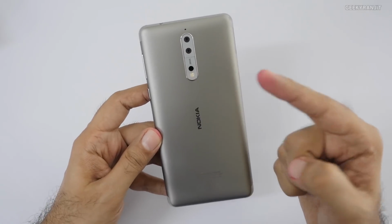Moving to the camera, I tested this earlier when it was on Nougat 7.1, and after Oreo I didn't test the camera again. At that time, I compared it with the OnePlus 5T. I had already posted a video about that, and the link for that video is over here. I'll leave a card. In that, clearly the OnePlus 5 was doing better than this one, and I was sort of disappointed because this has the Carl Zeiss optics. But now it has got some new updates, so I'll have to check again how it compares to the new OnePlus 5T.